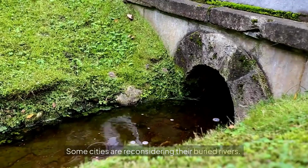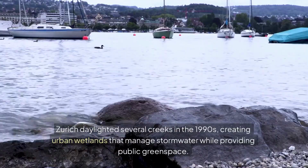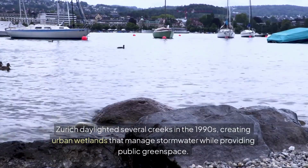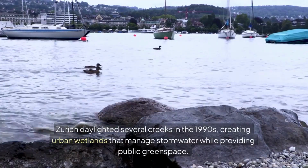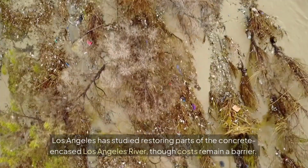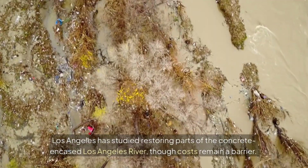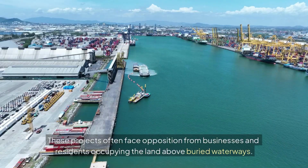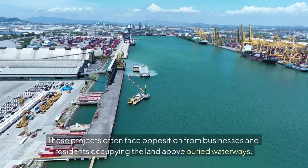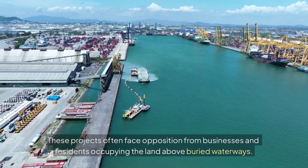Some cities are reconsidering their buried rivers. Zurich daylighted several creeks in the 1990s, creating urban wetlands that manage stormwater while providing public green space. Los Angeles has studied restoring parts of the concrete-encased Los Angeles River, though costs remain a barrier. These projects often face opposition from businesses and residents occupying the land above buried waterways.